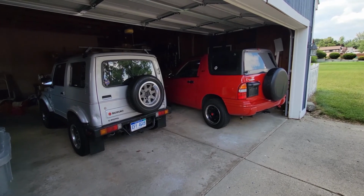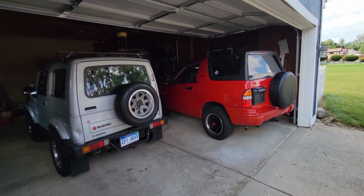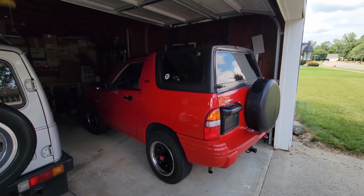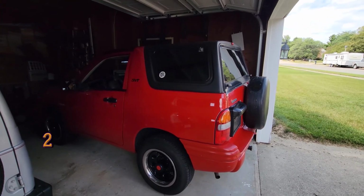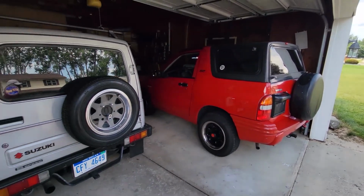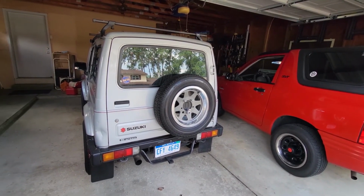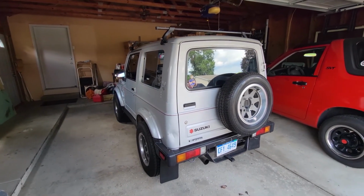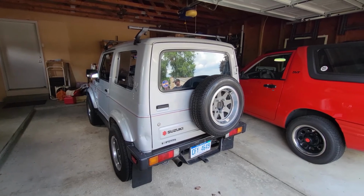I just sold my newer Tundra to get something older. So we just bought the Suzuki Vitara here. It's a manual 5-speed 4x4. And the seller also has this Samurai, but it's been sold. So he has awesome taste in cars.